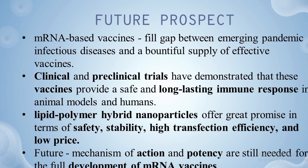As much as research goes into this mRNA vaccine, it will develop further, and in future, if any pandemic comes, like the COVID-19 situation, we can easily overcome it, and the loss we suffered during the pandemic among human beings can be reduced. That is the basic importance of mRNA vaccine technology.